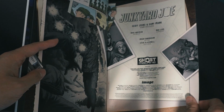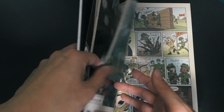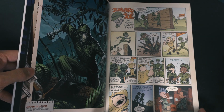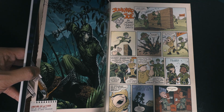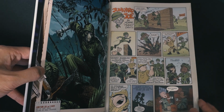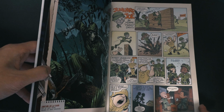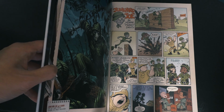So what is this about? What is Junkyard Joe? And why is this a part of the Ghost Machine line of comics? Junkyard Joe is about this robot. I'm going to be getting into spoilers here. In issue 1, we start off with a comic strip by Muddy Davis. This comic strip is about a guy called Joe who suddenly can beat everybody at their post and is doing better than them in training and exercises, and when the general in the army comes about, he asks why this guy is doing better than you.